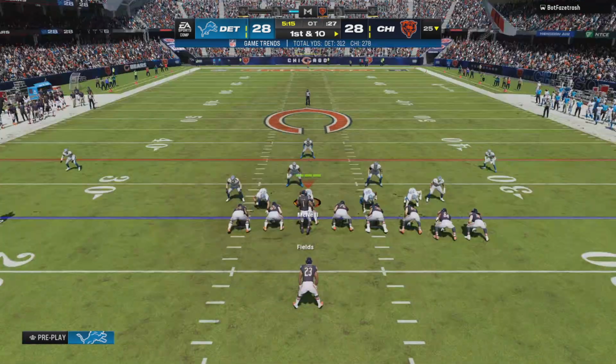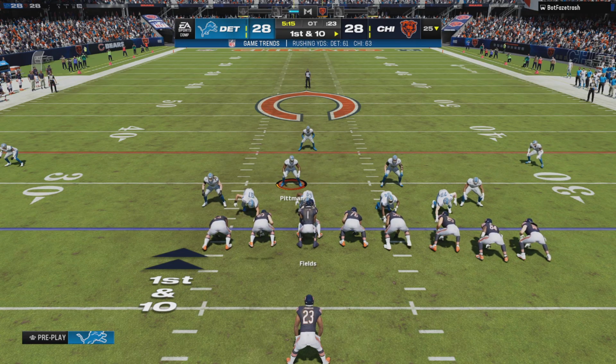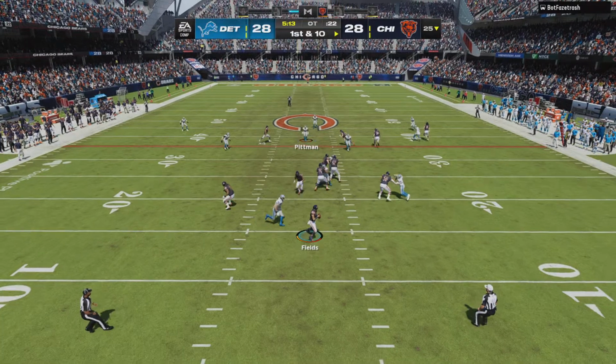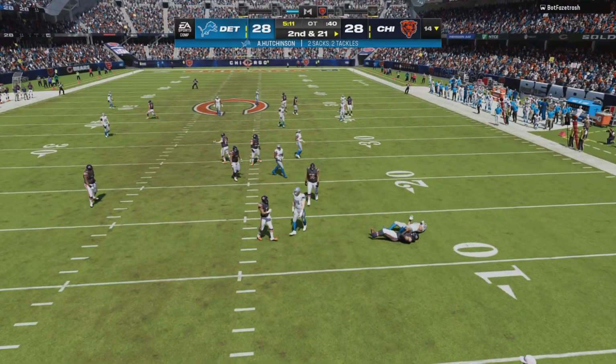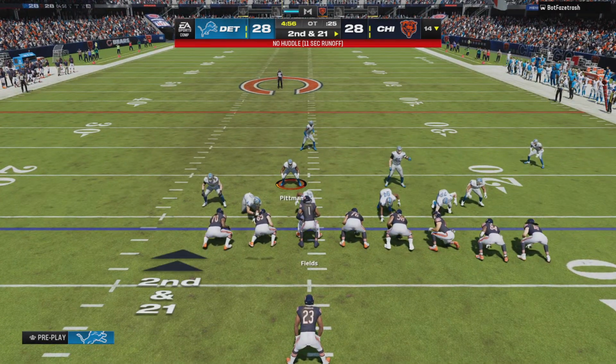Here we go. The Bears offense ready to go for their next drive. Not an ideal way to end their previous drive. They threw the interception, Charles, after they had built up some momentum. They were moving the football, something this offense was built on, as they run back out here. And you're right about that.